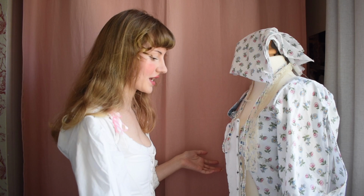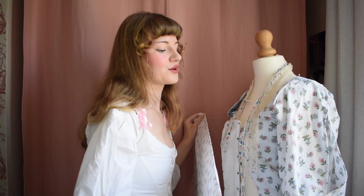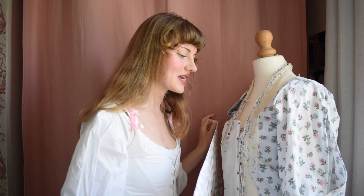And so what we need to do now is the second sleeve. What I will show you isn't the best way to do the sleeve, but it's the one I finally succeeded with after an entire afternoon yesterday of trying to remember how to do a simple sleeve.